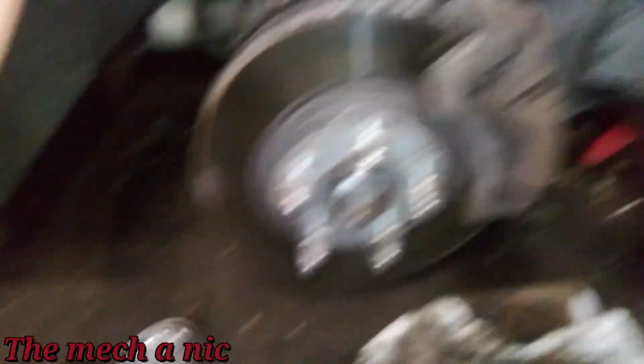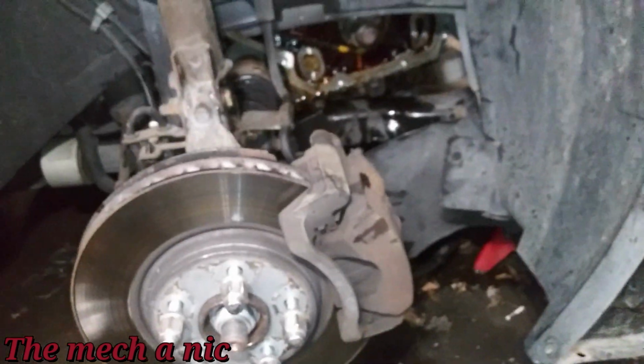But you guys know how it is. Oh, I just need the car fixed so it'll last me one more year. 3 years later, they still got the same freaking car.